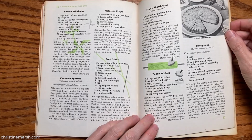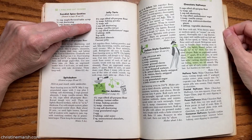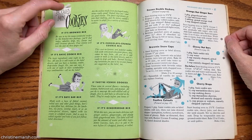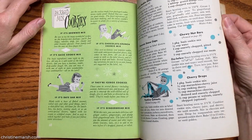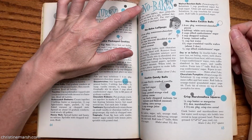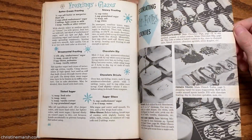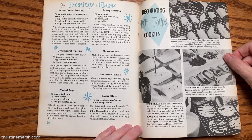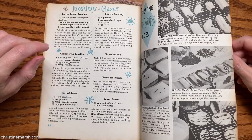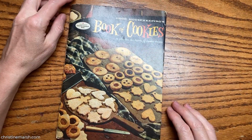Scotch shortbread. Jelly tarts. Look at these kids. Cookies in a hurry. No bake cookies. Crisp marshmallow squares. Frostings and glazes. Super fun. Book of cookies.